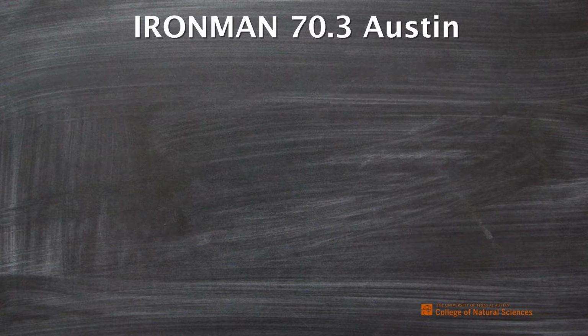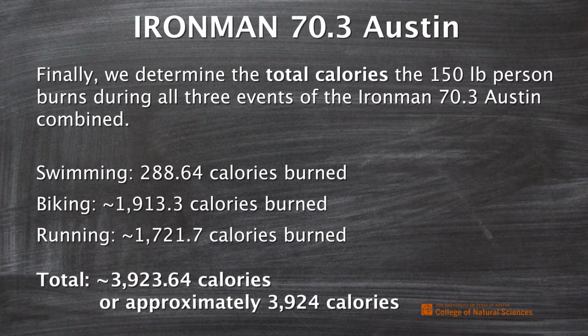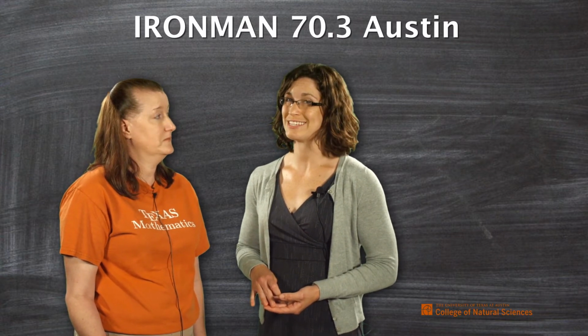Now we've got those three numbers, and we're going to add them up. To determine the total calories this 150-pound person burns during all three events of the Ironman combined, we add those three numbers, and we get a total of about 3,924 calories. That is a lot of calories, and that is over an entire pound of human fat. I don't know if you knew that, 3,500 calories per pound. And that's not usually safe, so you would have to take along a lot of food if you did that.